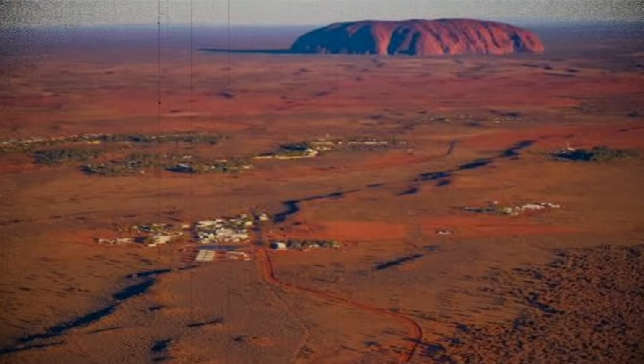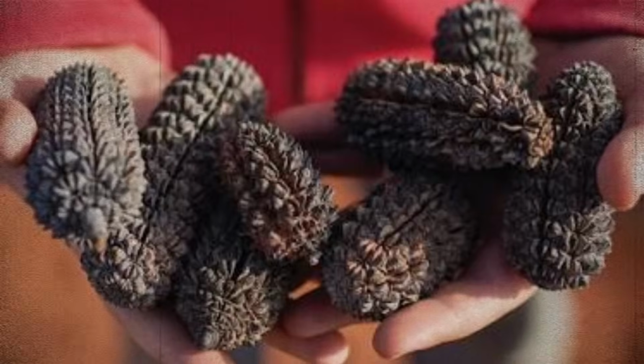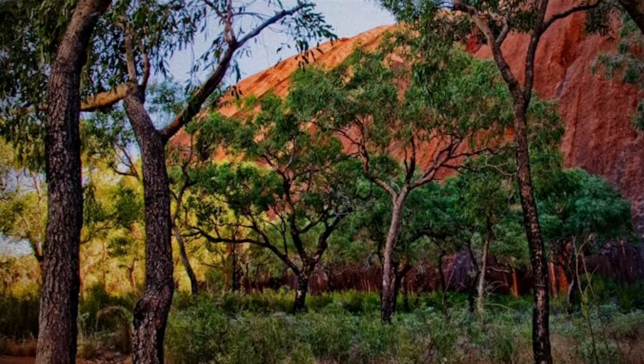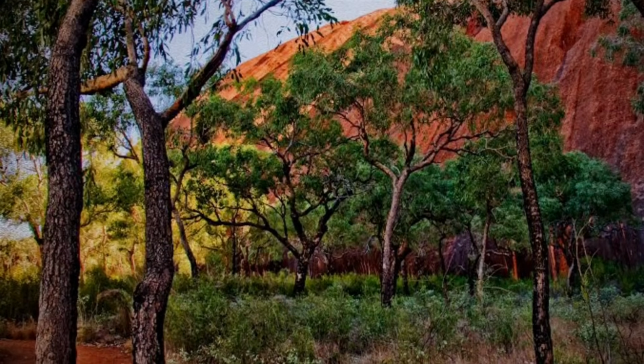The desert surrounding Uluru is not empty in the way it first appears from a distance. Desert oaks grow scattered across the plain, trees capable of sending taproots down more than 30 metres to reach groundwater, an adaptation that lets them survive years between meaningful rainfall.